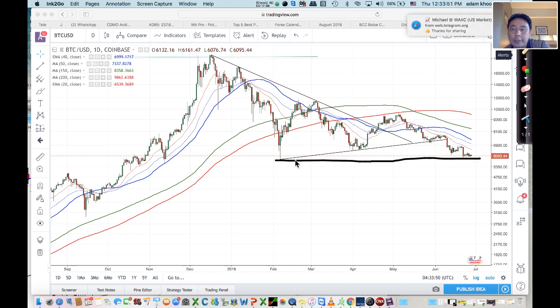Now, if it holds that low and bounces back up, and the 20 crosses above the 40 EMA, that's a short-term uptrend, and I could take a small long position. And it has to cross back above the 50 moving average, above the 200 to confirm the new uptrend. For now, it's on a downtrend at the support level. If it breaks this support, then goodbye. It could fall all the way to 2,000, maybe $1,000 on Bitcoin. So again, you never know how low it can go.